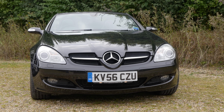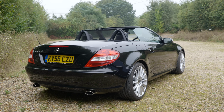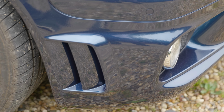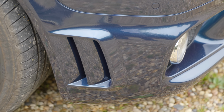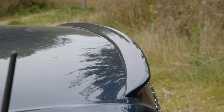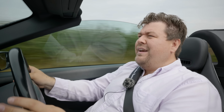Well, we park the two next to each other, and visually the differences are subtle, but they are there. So the front bumper has a very different design. It's a bit more aggressive on the 55, as you'd expect. At the rear, you'll find a little lip spoiler too, which gives the 55 that nice hint of aggression and finishes the rear off nicely. You also have a bit of a body kit on the side, so the sill on the 55 is just a little bit more pronounced.